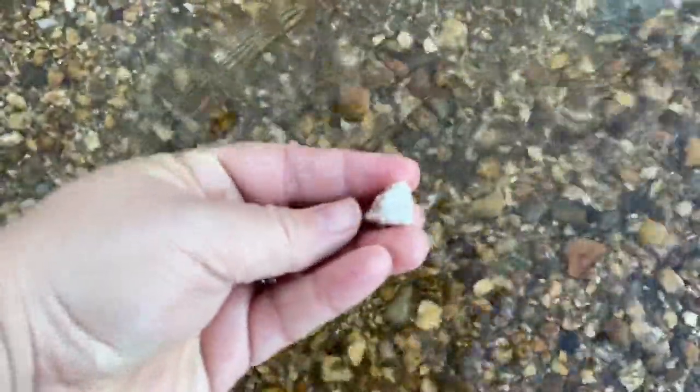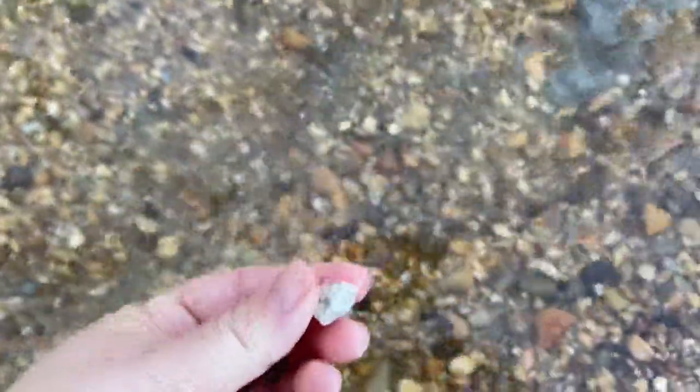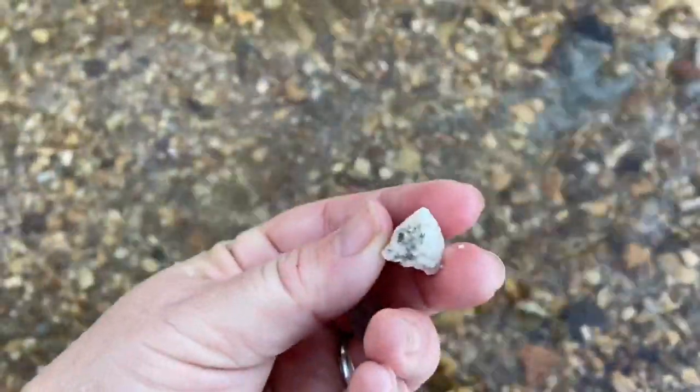In New Mexico, it was easy. Everything was available. Literally everything was either petrified wood or an agate or a fossil. It made everything easy, you know? So it's a lot different out here.